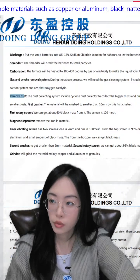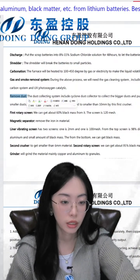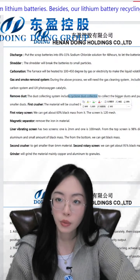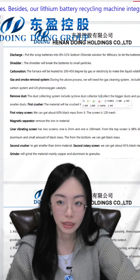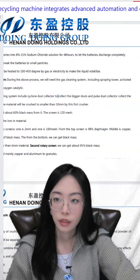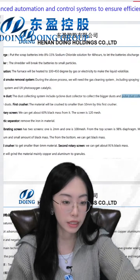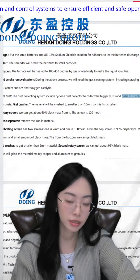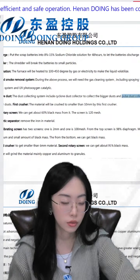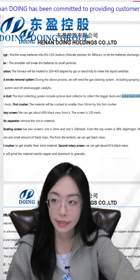And the dust removal system is for the whole process. We will have some dust, and we need to purify it. We have two ways: the cyclone dust collector and the pulse dust collector. The cyclone dust collector collects the bigger dust, and the pulse dust collector collects the smaller dust. The dust collecting rate is 99.5%, so all the dust can be resolved and the environment can reach different standards. It's a clean environment for this business.